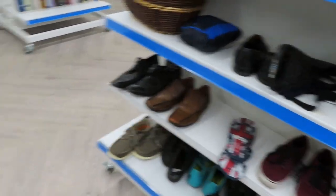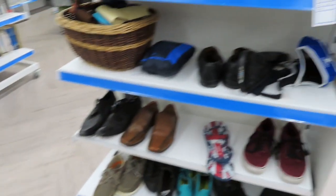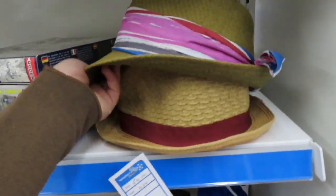So they have this extra little bit of shoes there, but there's never anything really good there. And they always change what's in it. I think they've put books there.